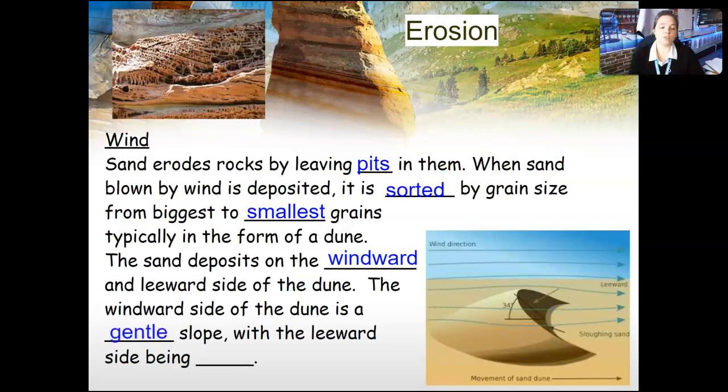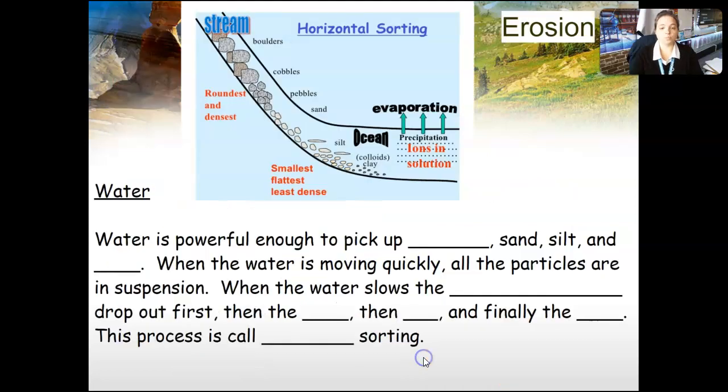The windward side of the dune is a gentle slope. So that's where most of the deposition is occurring. All the stuff is falling out on the windward side. Whereas all the wind has gone over to the leeward side, just the smallest particles are dropping out. So that's going to be a really, really steep side. This is going to come up again later in the year. So maybe star or highlight windward and leeward, and understanding those will come in handy for later.